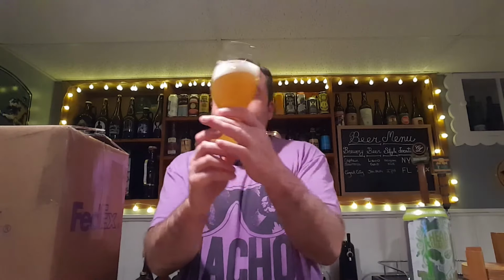Beer comes in with typical New England style haze. Not a tremendous amount of haze. It's not super turbid or anything of that nature. Just your traditional New England haze.